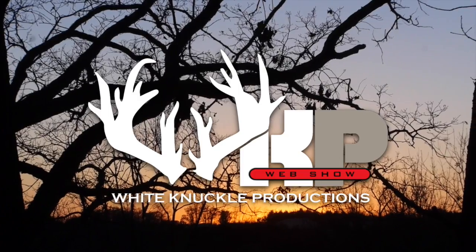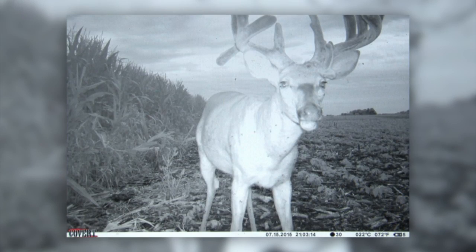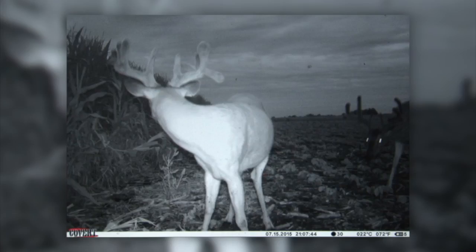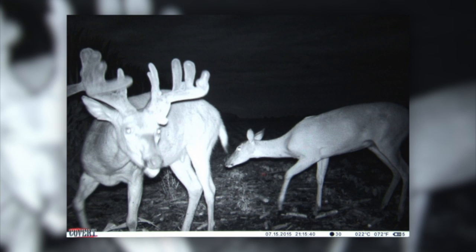Well, we slipped in here tonight. This is where we've been getting the Jawbreaker buck on trail camera. It's a cornfield that borders a bean field, and I think the buck has been coming out over here to the west on the other side of this bean field. So we've got a nice westerly wind blowing from that way towards us.